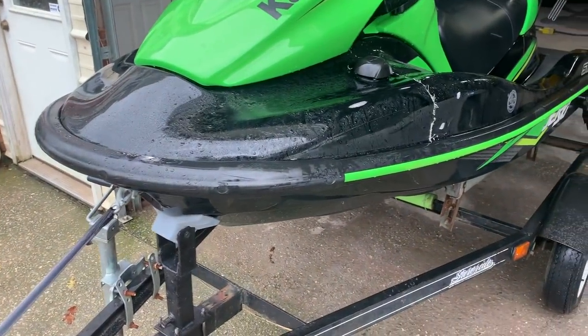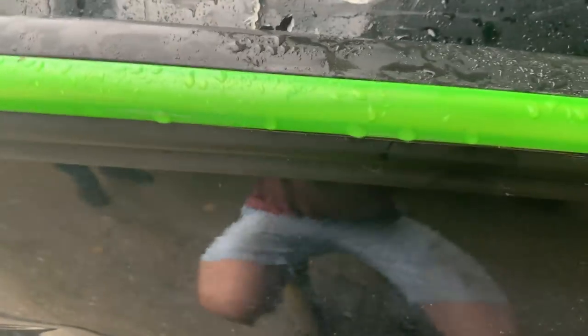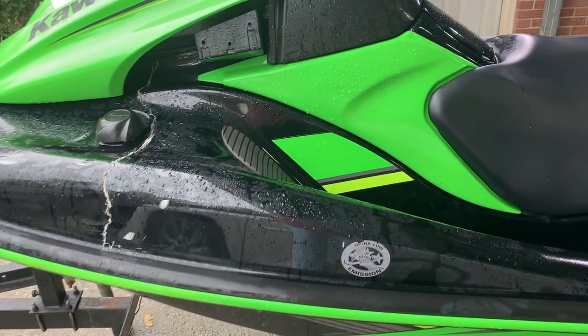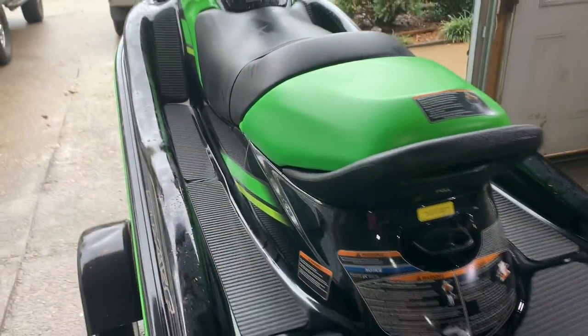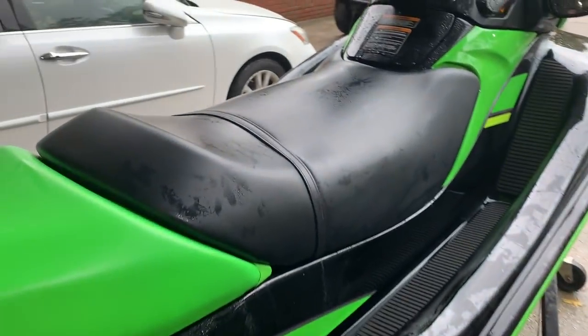So the JetSki was listed as front end collision, which makes sense. From right over here we got a crack and it doesn't go past the little trim molding right over there, so that's pretty awesome. And it was also listed as a water damage and as a no start. But we got this thing fired up after we got the garden hose on it, and it runs fine. It's got some low miles.